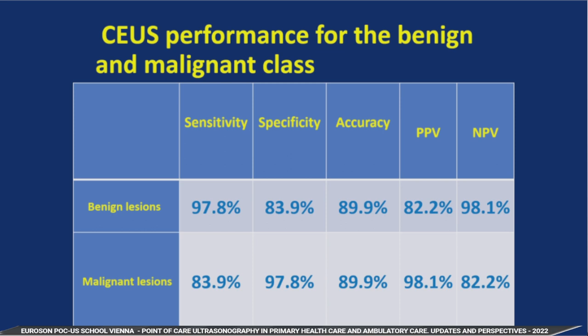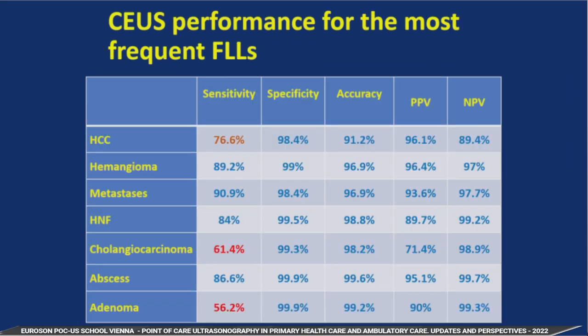You can see here the sensitivity was higher for a benign lesion than for a malignant lesion, but accuracy is quite the same, 90%. But what is important maybe in this cartoon is to see which are the easy diagnoses and which are more difficult diagnoses. Difficult diagnoses are cholangiocarcinoma and adenoma, and here the accuracy is only 50-60%. But for metastasis 90, hemangioma 90, FNH 85.